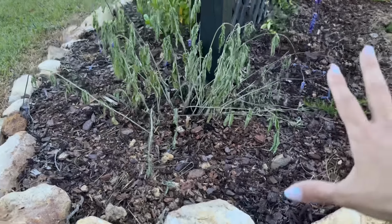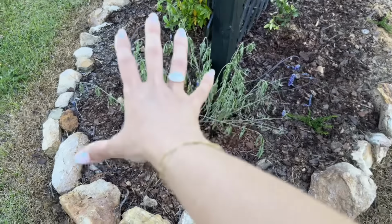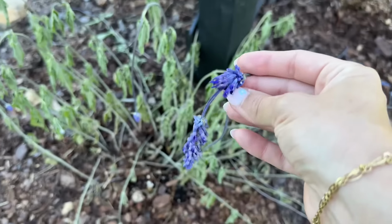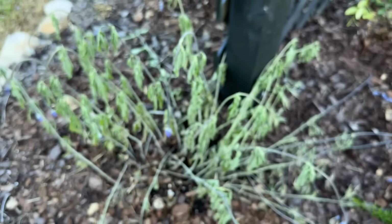So this should definitely be full, because it's full sun right here. It should be full of this beautiful salvia that'll be really pretty for little cut flowers. It just looks bad right now because I transplanted it.